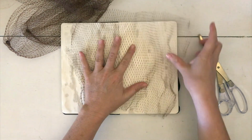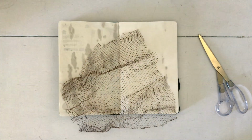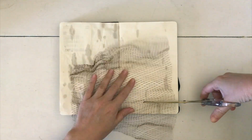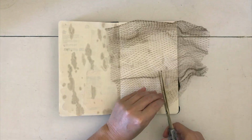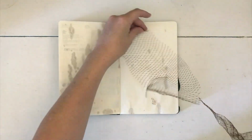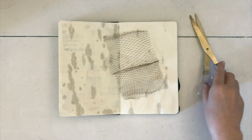And so right now I'm just taking a few moments to trim some of these items up so I can better create with them. And I actually do want to use this piece of net for the next entry that I create. For the extra pieces not used in my journal, I will use those in future abstract artwork.